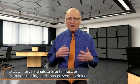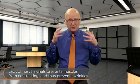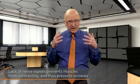The botulinum toxin is one of the most potent nerve poisons in the world. Very dilute formulations of the toxin are used in Botox, and they block nerve signaling to facial muscles near the site of injection. Lack of nerve signals prevents muscles from contracting and thus prevents skin from forming wrinkles. But inhibition of muscle contraction is also responsible for the lack of facial expressions, sometimes occurring after Botox treatment.